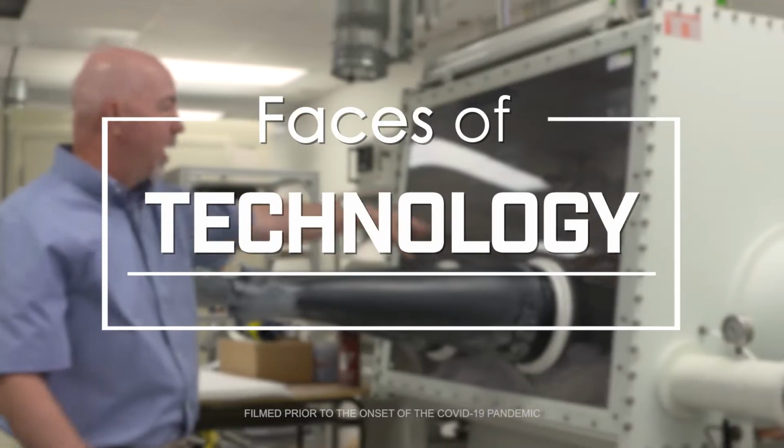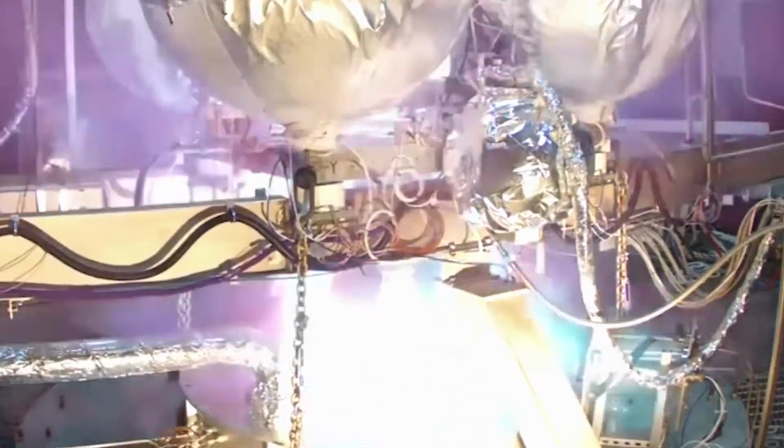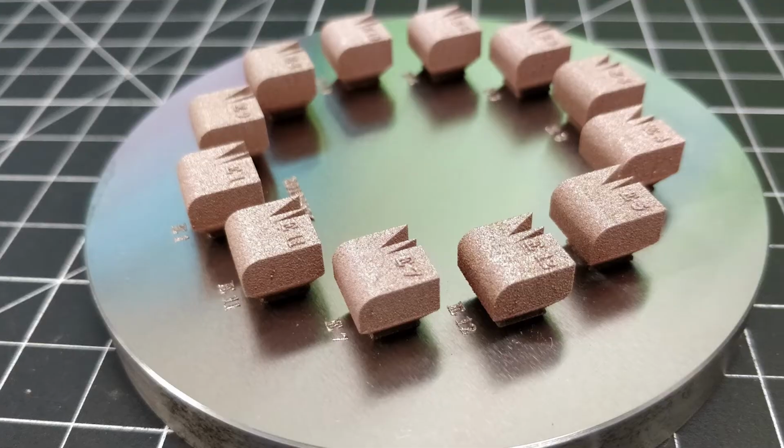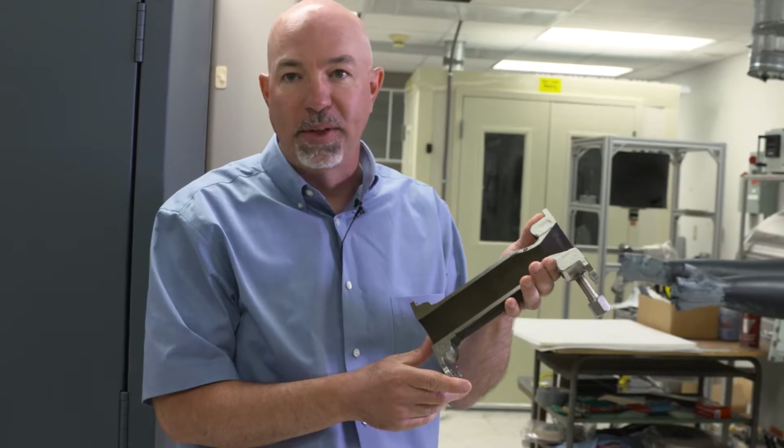We're developing new materials that are going to be used in things like rocket engines. I'm Bob Carter, and I make materials that make spaceflight possible. So an alloy is when you take multiple elements and combine them together. The inside here is a copper alloy that was developed here at NASA Glenn.